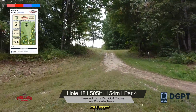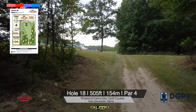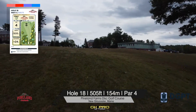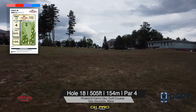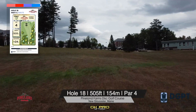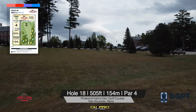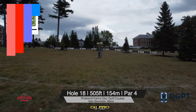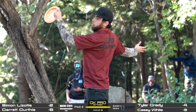Here we are on hole 18, the final hole, a 505-foot par 4. You want to just hit this gap, kind of going left of this tree with the arrow. Then it comes out to this big wide open field where you kind of have any kind of shot you'd like. We had a strong left to right wind that was pushing all the discs, but kind of choice of the player really, what kind of shot you want to throw in this green. Relatively flat, and you really want to get this birdie to finish out your round.